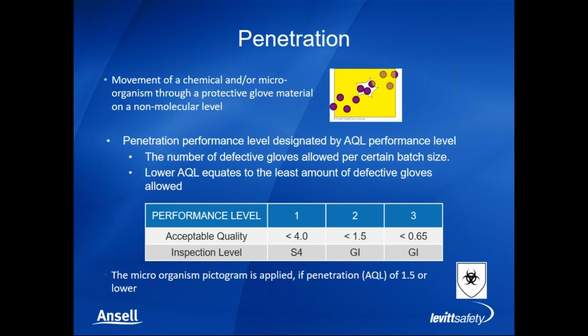And when you have gloves that are considered unable to be penetrated and actually meet the stringent requirements when it comes to acceptable quality levels, you're able to say that glove is ideal for microorganisms or different pathogens, bacteria that can be used in different types of outbreaks such as Ebola and so forth. And the glove gives you even greater protection beyond just your standard chemical. But right now, penetration from the context of this presentation really comes down to whether or not the glove is liquid proof. So what are those methods that are used?